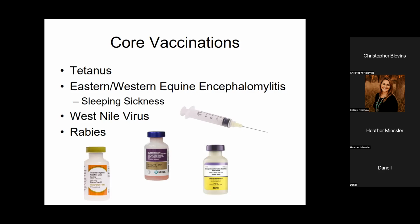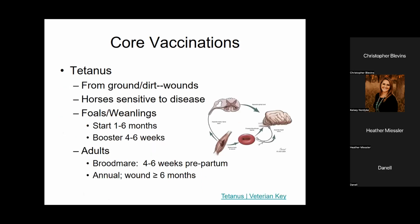you can look through and gather some information on this and understand what core vaccines are and why a horse should be vaccinated for these. So tetanus, just going through these individually, really quick. Tetanus comes from the dirt, and so it's hard to prevent horses from being on dirt, right? But when they get wounds or they get a hoof abscess, we put tetanus high on the list of a possibility of causing that kind of problem. And so horses are sensitive to this even more than us. We get tetanus shots too, right? Maybe you've heard of that. But horses, they'll get this every year, and even more frequently if they get a wound.